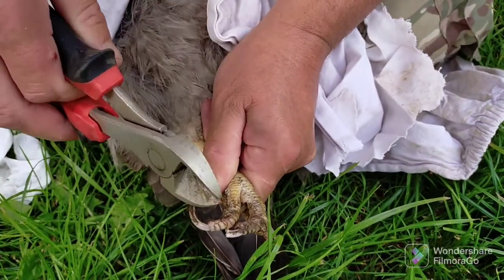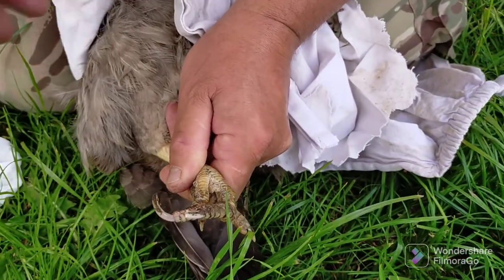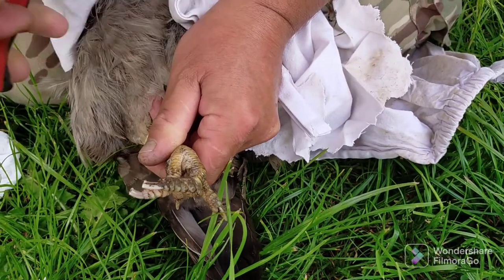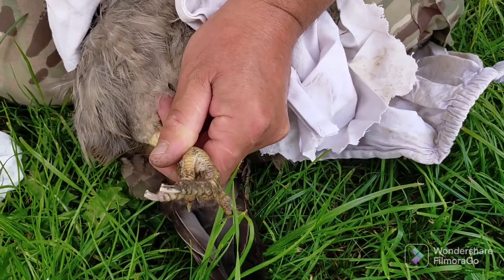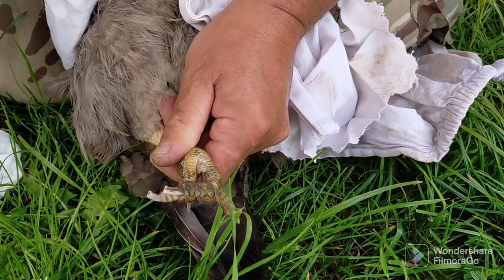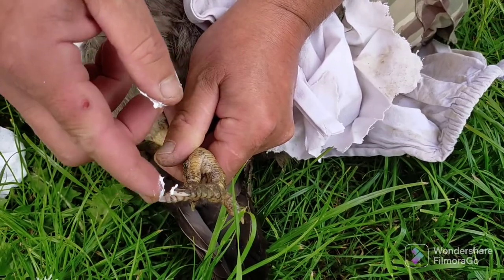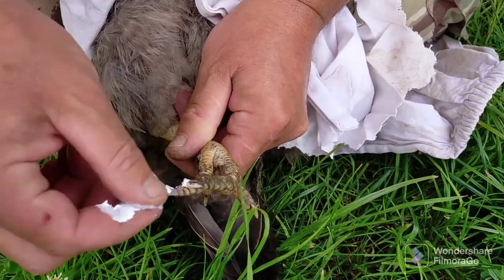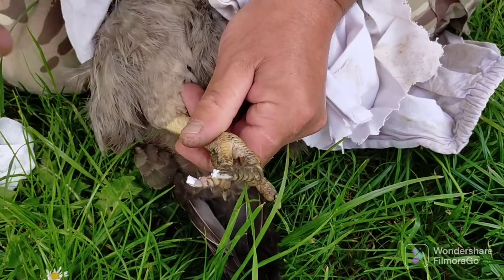Just like that, and there's no blood, so I haven't touched the quick. Just like that. I've got a bit of antiseptic cream, which I'll just put there. Just put over there. And that foot there is done. And that foot there now will be right for the summer.